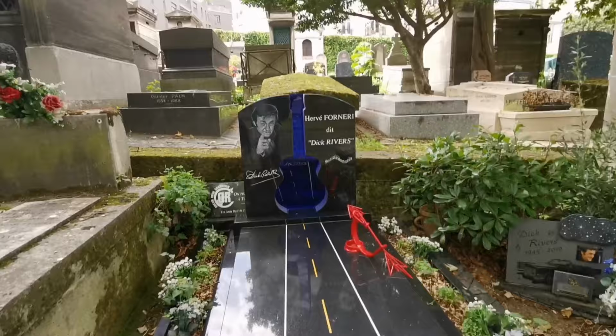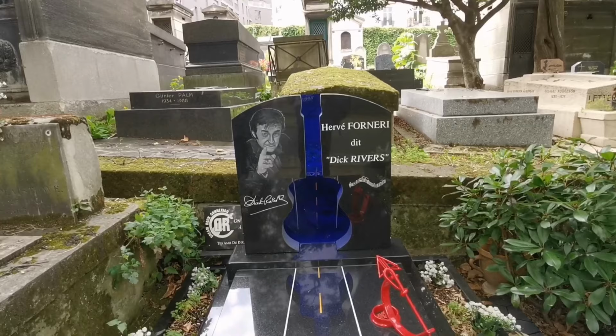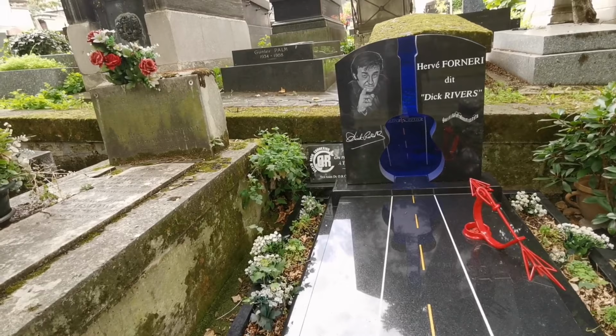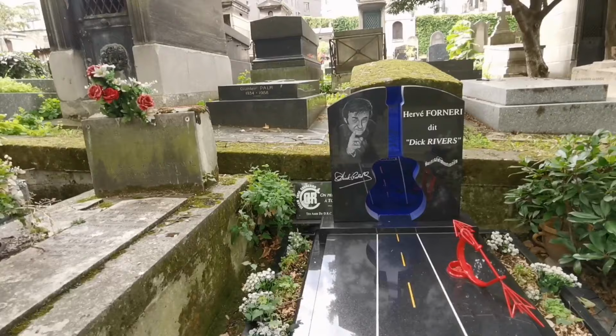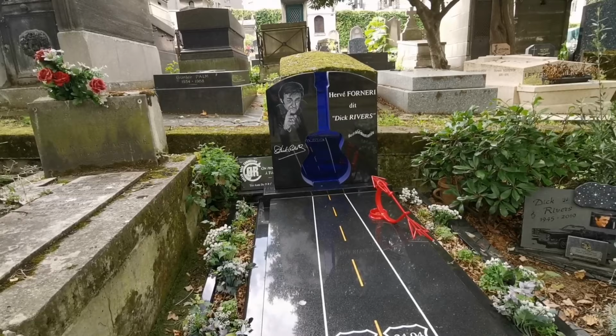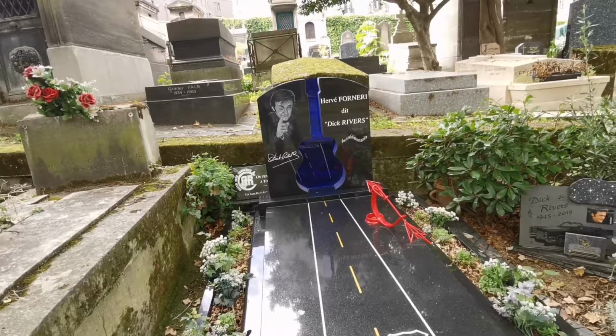And in the middle we have colourful glass there, a purple guitar, a beautiful grave, an arrow, and it says on it there, Dream Rock Connection. He was a French singer. Yeah. He was born in Nice, France, 1945, and died in Paris, 2019. He was part of Les Chats Savages and Les Enfoirés. We'll have to look those up, guys, because they're French musical groups.